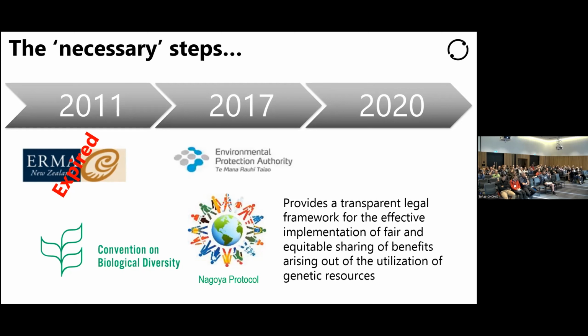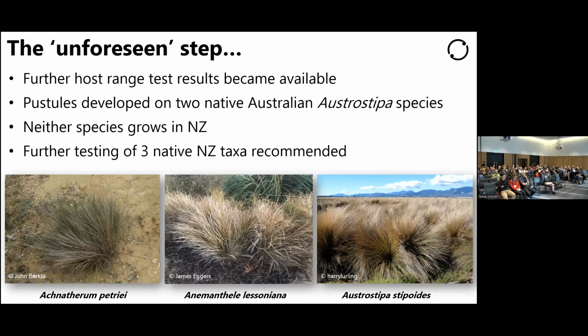In 2017, we reapplied to the EPA for a renewed application. What happened then was an unforeseen step: during the period from 2011 to putting in the new application in 2017, the Australians had requested that further host range tests be done, and the results of those became available. What was found was that pustules started developing on 2 native Australian oyster stipoid species. Neither of those species grows in New Zealand, but with an abundance of caution, Manaaki Whenua, we and the Department of Conservation requested that we further test the 3 native New Zealand taxa.